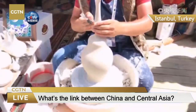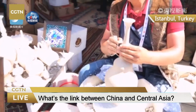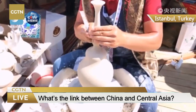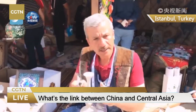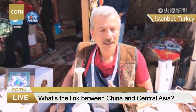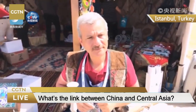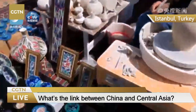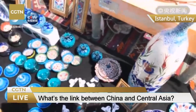He helped them to open ateliers, and hundreds of people he educated about this occupation. It looks like he's very experienced in this. He has been doing this for around 38 years, and he owns over tens of stores and also hundreds of students for making the ceramics. He said that this technique is coming from Central Asia.